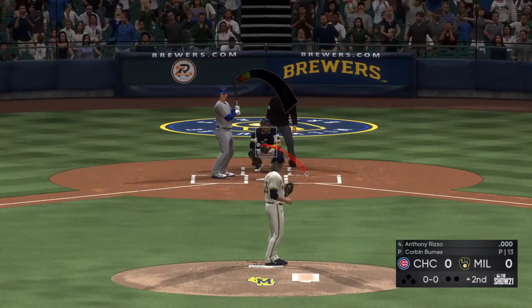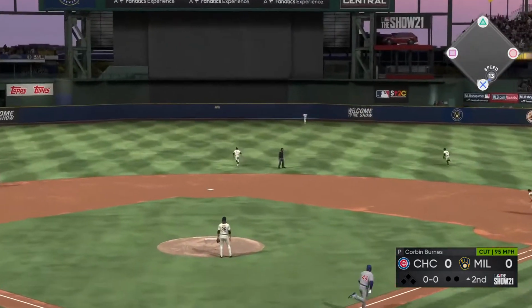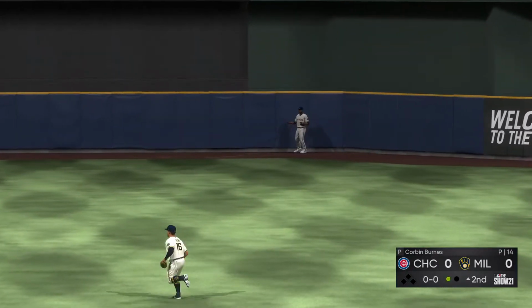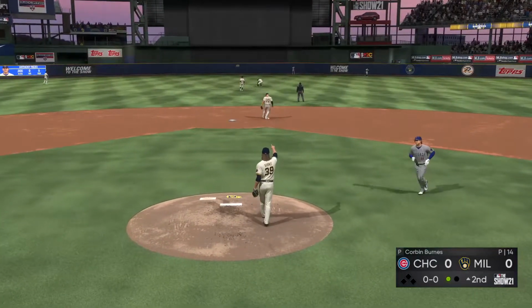So here's the cleanup hitter, Anthony Rizzo. He'll get us started in the top of the second. Here's a swing and a long drive high in the air and deep to center field. Leaps, and he made the catch. He took one out of the stands.